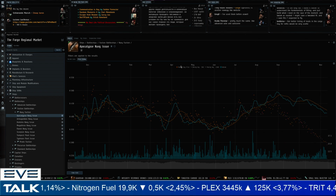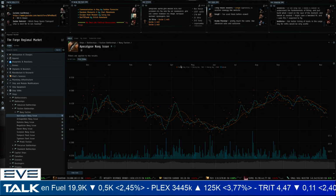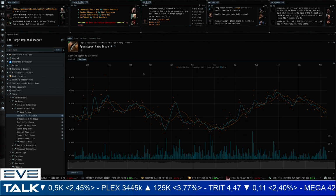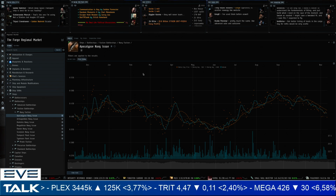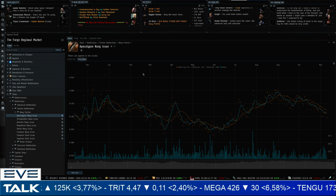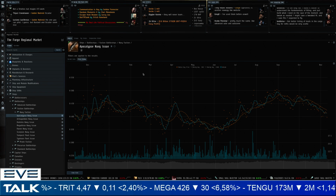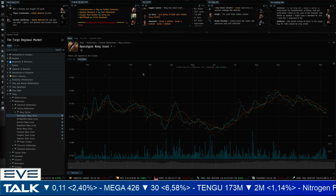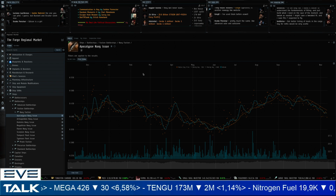So you can correct me if I'm wrong in the comments, of course, but they're basically adding blueprint copies for these battleships, or for some of these battleships, to the LP stores from Faction Warfare, which in my opinion is super interesting because it basically puts these battleships a bit closer to that relationship between what's happening in Faction Warfare. Who is winning usually has really cheap ships. Who is losing usually has very expensive ships, so great sell opportunities. And that is a market that is actually very interesting in its predictability, in the relationship between what's happening in the game and what's happening on the market here.